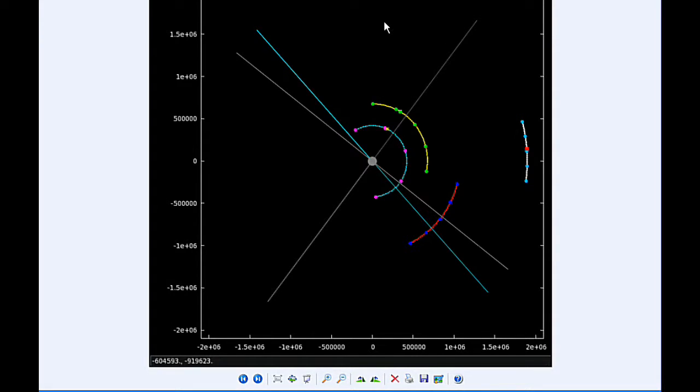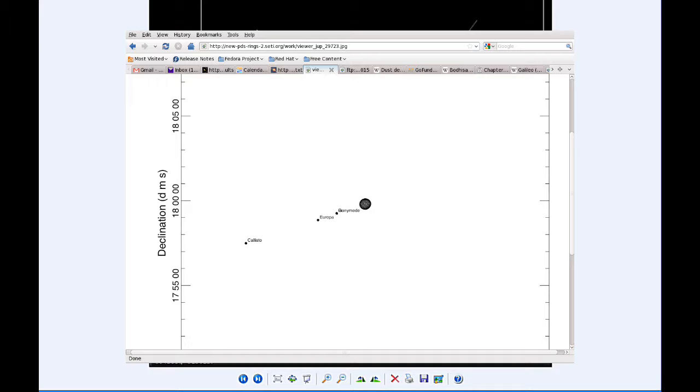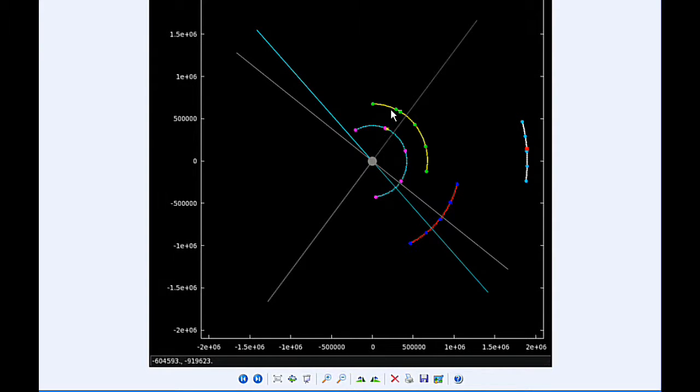At 18 hours UTC, Io is past its eastern elongation and is now firmly in quadrant 2, heading west. Europa is also in quadrant 2, heading west. And Ganymede is now firmly in quadrant 1, heading east.